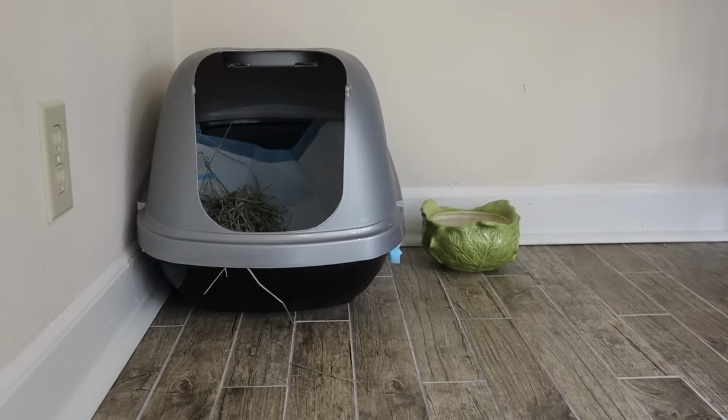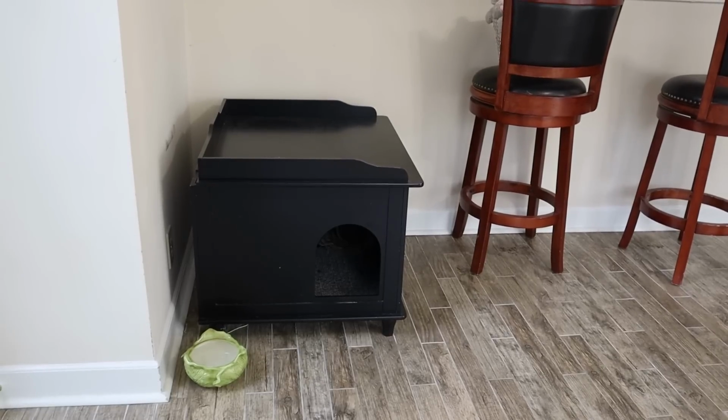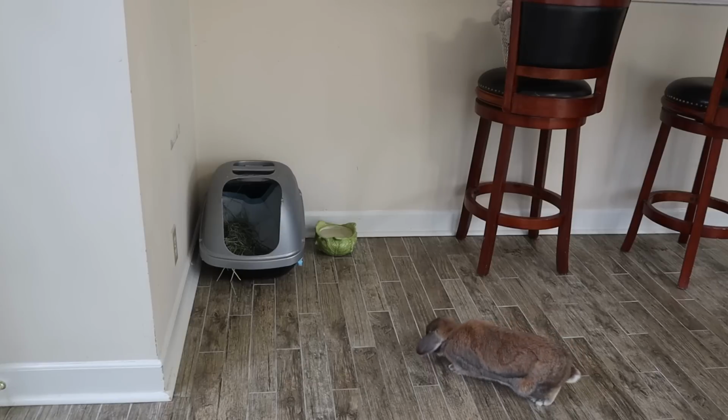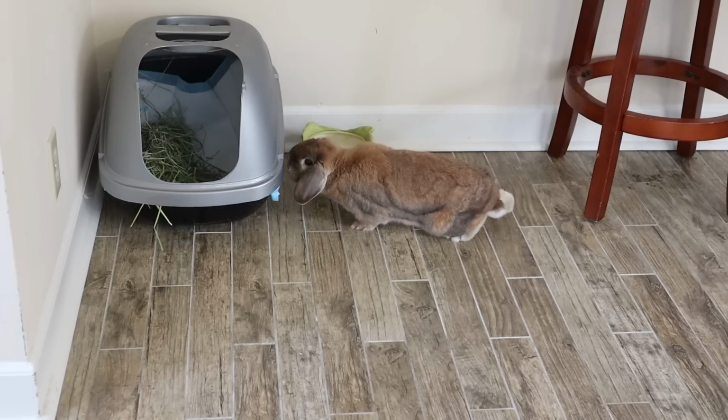So the next thing I wanted to test was the litter box with the cover. So let's get rid of my litter box cover. There we go, very nice. And Cinnabun was a little confused about what was going on. This is not her normal setup, so we had to do some investigating.